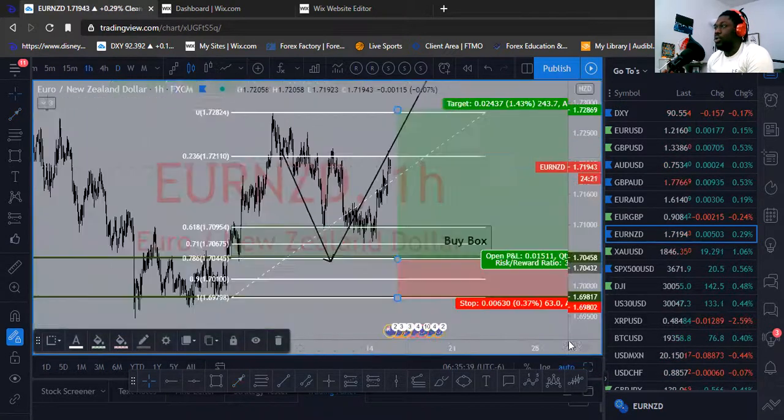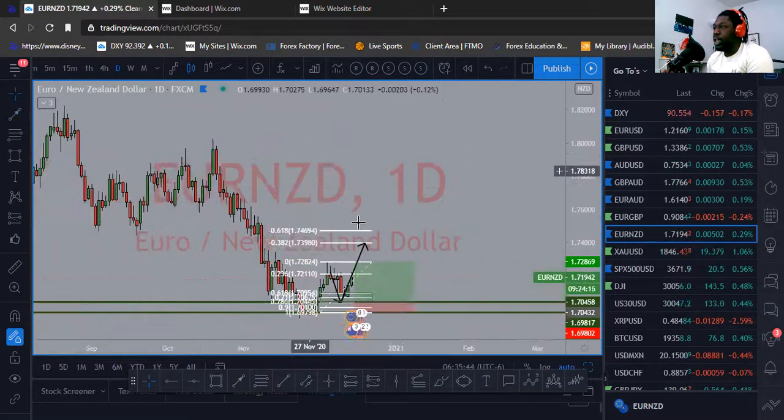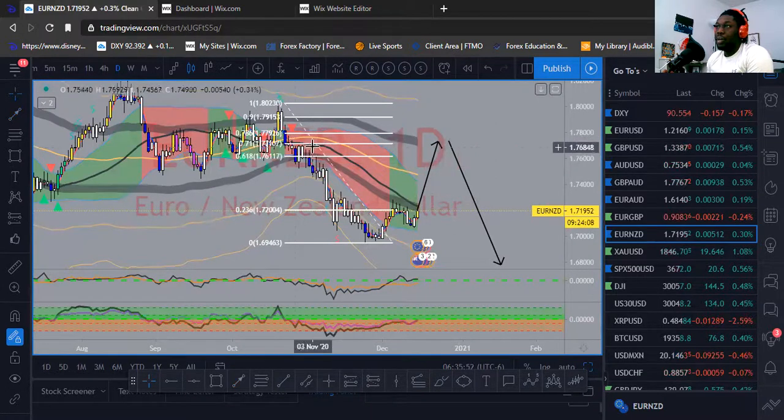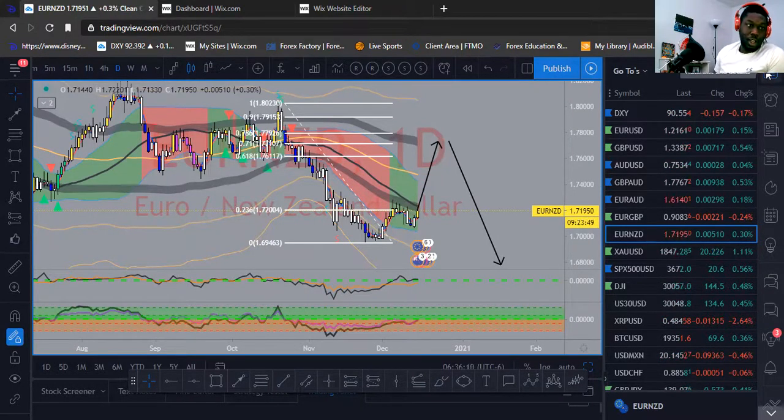Let me actually see what I have here. At the 38.2, 1.73980. Let's see if I have that here. So 1.77160. That's what I have this going to. So that's just on a long-term point of view, though. I'm not really caring for EN. So right now, I'm just going to let it do its thing. I missed my opportunity, like I said, but it is what it is. I said it on Sunday. If I don't get the 78.6, it is what it is.